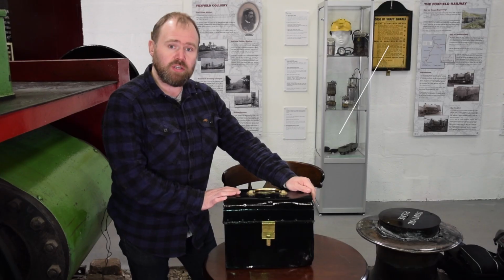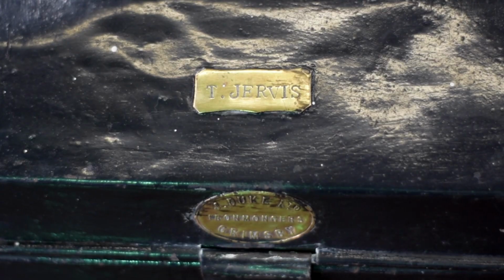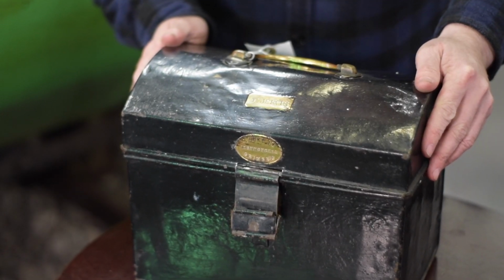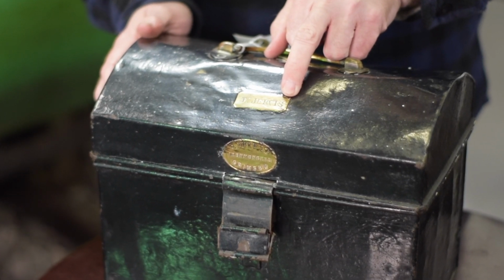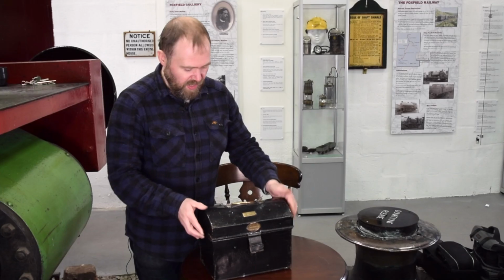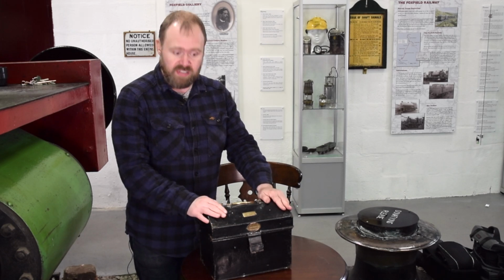This is called a Grimsby box because they were made by a company called J. Dukes and Company in Grimsby, that's near Hull. This particular Grimsby box was used by T. Jarvis, who was a cleaner and then fireman out of Stoke Shed, and we're grateful here at the Foxfield Museum for Mr. Jarvis donating this.